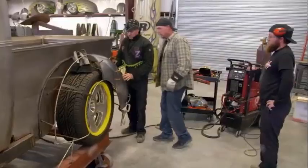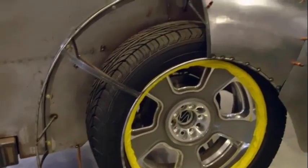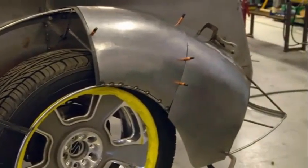Oh, heck yeah, Mike, look at that. It's barely hanging in, bro. What do you think, Kato? It's going to look better. It's going to be our own custom fender. You'll never see it on anything else. All right, that's a good day, boys.